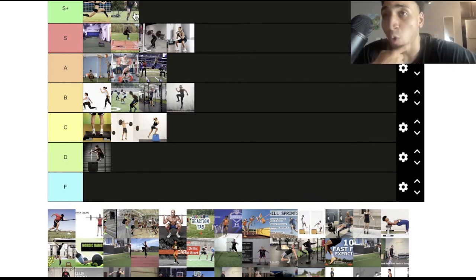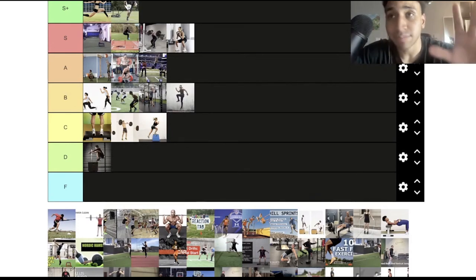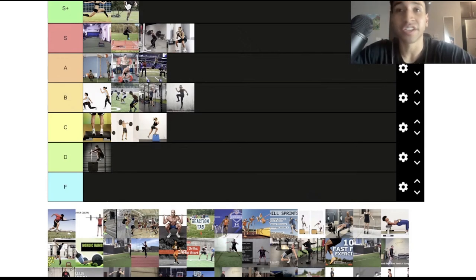If you cannot develop force into the ground at a horizontal angle, so horizontal power, at fast rates, then you are hitting peak velocity, your max speed, at like 10 yards. And when you hit your max speed at 10 yards, guess what? You still have another 80 or 90 yards to sprint, or if you're running a 40, you still have another 30 yards to sprint. You hit your max velocity in the first 10 yards because you're slow and you can't produce horizontal force, guess what? You're going to run a very bad time.